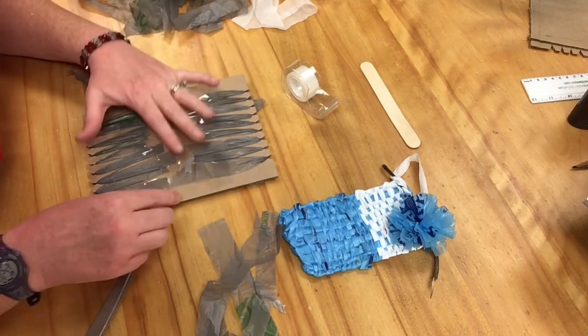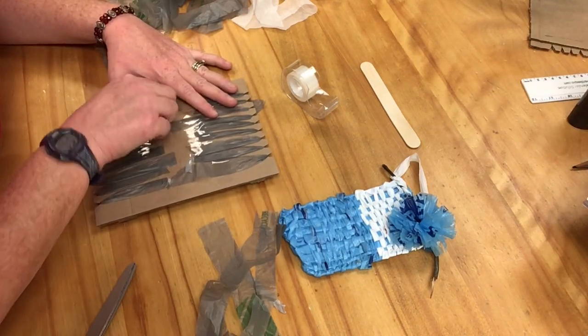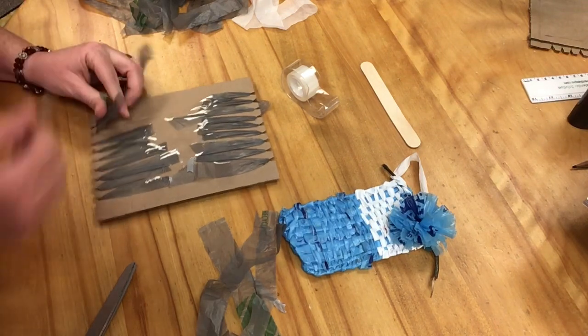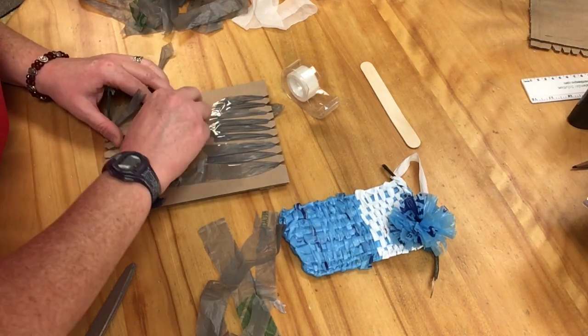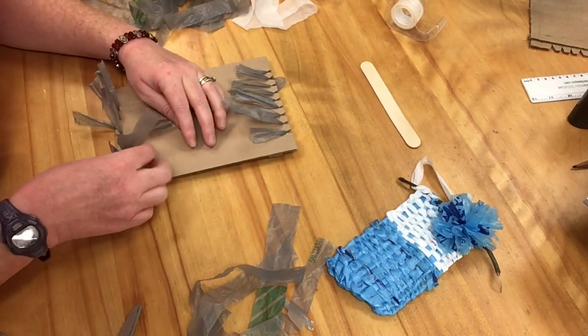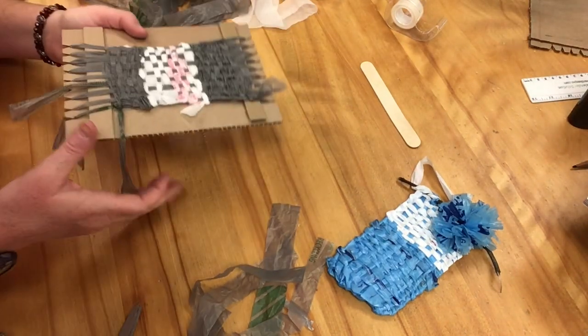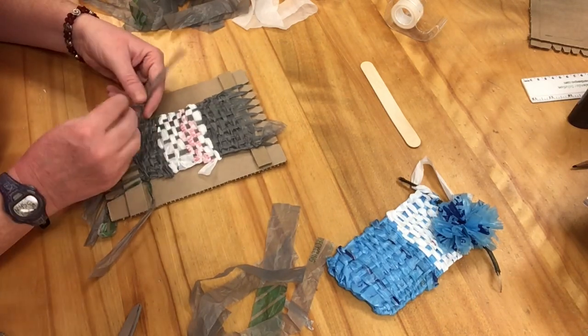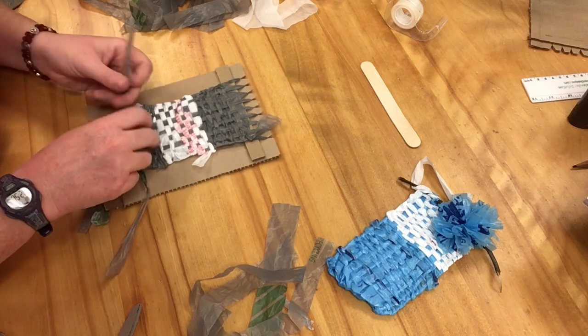So we have to go to the back and carefully take off all the pieces that were taped down and remove that tape. Now that the tape is removed, very carefully flip it back over and start on one end and double knot the ends of the yarn together.